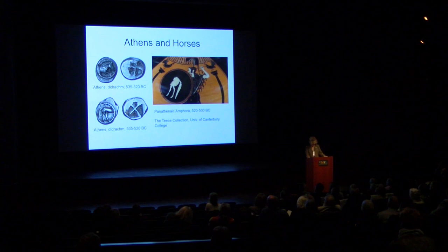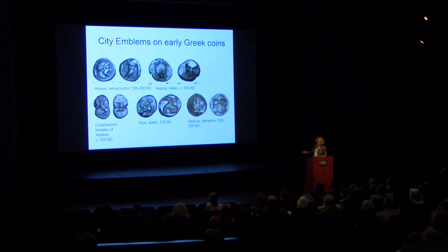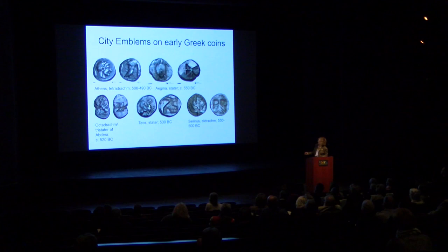Coin designs begin to change when the designs on coins begin to associate with the emblems, or in Greek the word is episematon, of a city or a person. Here the famous symbols are the owl of Athens, Aegina and a turtle, and then maybe one of the closest ones we have, Teos in Asia Minor and its colony Abdera, where you have a griffin. In both cases, in Teos the griffin always goes to the right, and in the colony to the left, so they're clearly connected here.